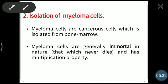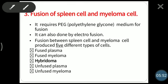Second step, that is the isolation of myeloma cell. Myeloma cells are the cancerous cells which are isolated from bone marrow. These myeloma cells are generally immortal in nature and have the multiplication property.